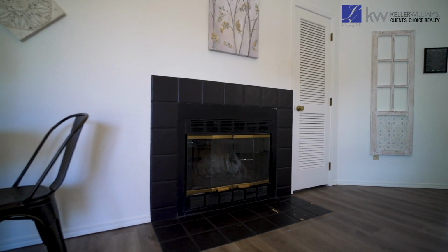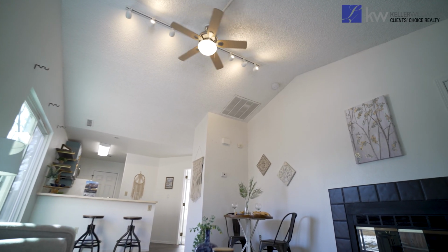Another great feature about this home, it also includes a wood-burning fireplace and vaulted ceilings.